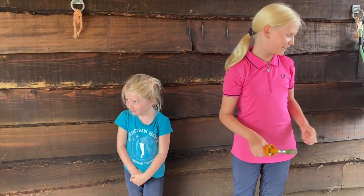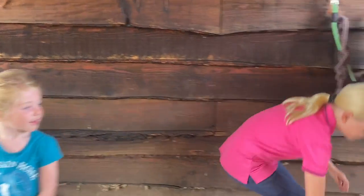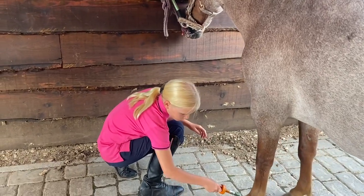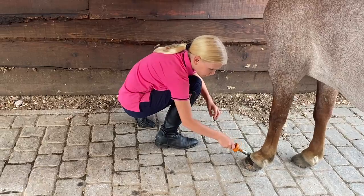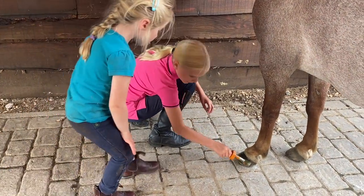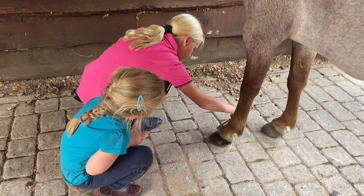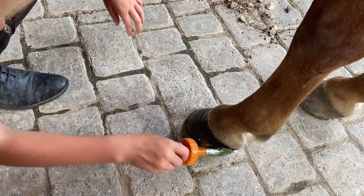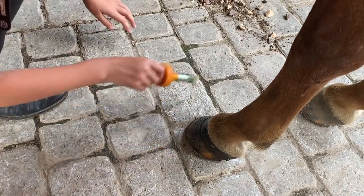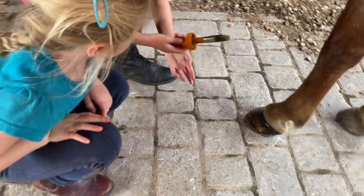Should we do Hattie's hoof now? Actually, let's do this hoof. No, we'll do Hattie's first, because Darcy is a bit uncomfortable with her doing her feet. So I think Mummy will have to do it. So you have to paint it all over, so then the glitter has something to stick to. Doesn't it, Florence? Yeah. Should we do the glitter now? Yeah. Do you want to get the glitter?